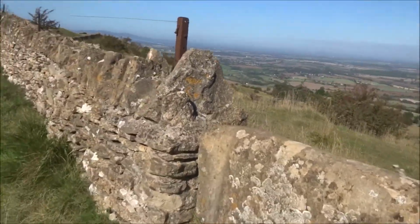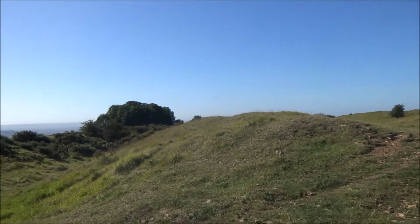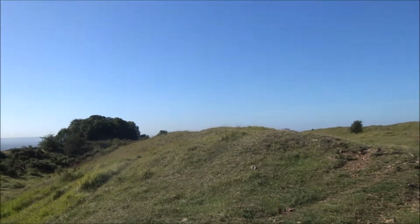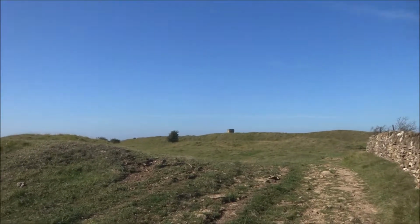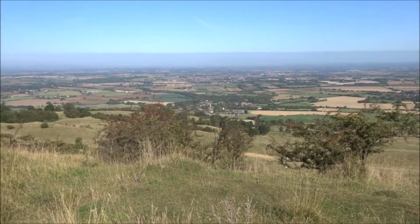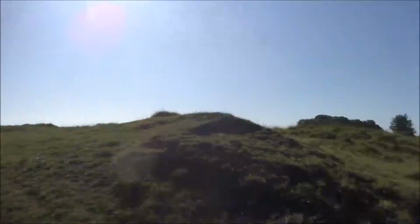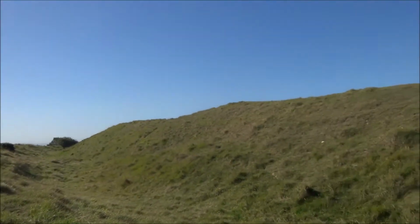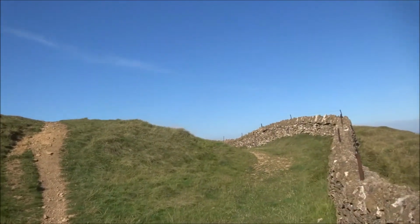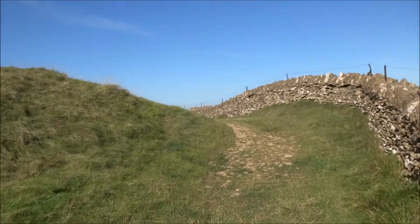Now Bredon Hill is noted for its summit prehistoric fort, a very extensive prehistoric fort. You can see the ditch and ramparts there. There's the summit tower over there that takes the hill to just above 1,000 feet above sea level. There's another good example of a ditch and protective walls, which of course back in the good old days would have had a timber stockade at the top.